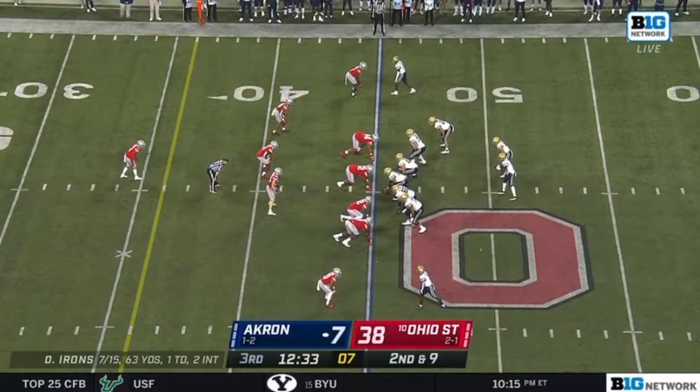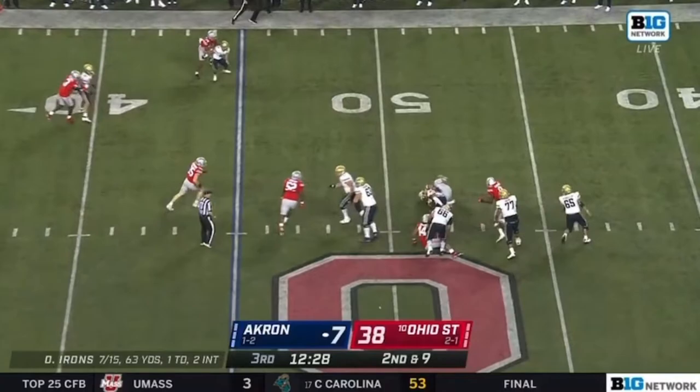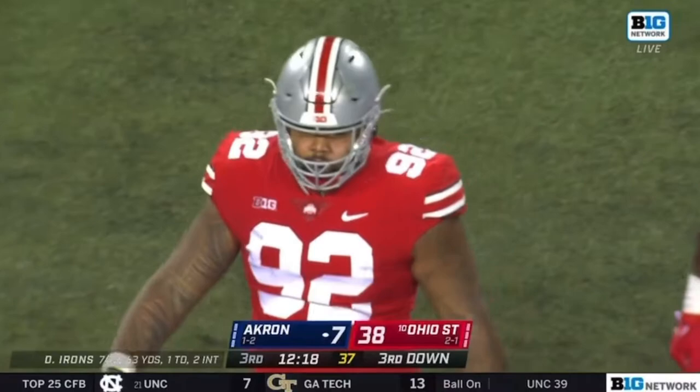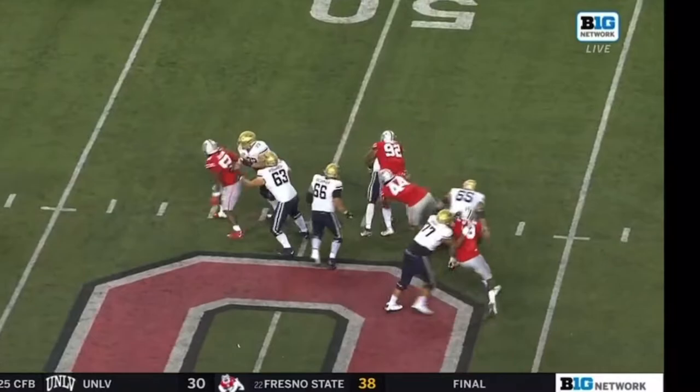Irons threw a couple of interceptions himself in the first half, and this is the fifth time that he has been sacked. It's another one for Haskell Garrett. His second of the night. Well, Rick mentioned in the first half, the get off, that hasn't changed here to start the second half. Haskell Garrett getting upfield.